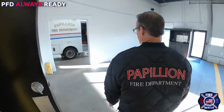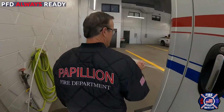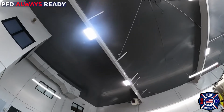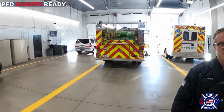So we'll walk into the north side of the building. This is where the apparatus are housed that are in service. So there's a med unit, an engine, and a battalion chief's vehicle. In here, same thing, replaced all the lighting. We actually have an exhaust fan in here that kicks on every time a garage door opens and stays on for like 7 minutes to remove the diesel exhaust. Replaced the lighting, painted everything. This is the busiest station out of the 4.